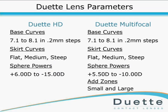Let's talk a little bit about the lens parameters. The HD comes in a base curve of 7.1 to 8.1, as does the multifocal, in 0.2 millimeter steps. The skirts are the same in both. They come in a flat, medium, and steep skirt. I'm going to show you how easy it is to determine what skirt to use. And the powers, as you can see, the Duet HD comes in a +6 up to a -15. The Duet Multifocal is a +5.5 to a -10. And of course, the Duet Multifocal comes in the 2 add zone sizes, small and large.